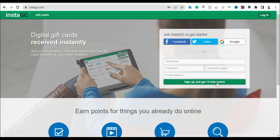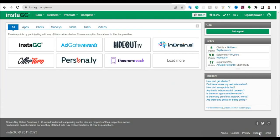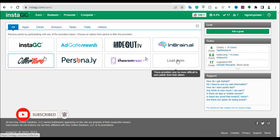Let us assume now that you have created your own account. Your account will be created and verified. Let me log in to my own account and show you around InstaGC. So as you can see, guys, I have just logged into my own account. The first thing you will see here are websites that you can start using to take surveys and watch videos, do a lot of things, and you get paid in return.